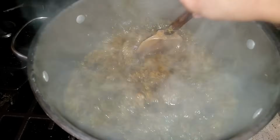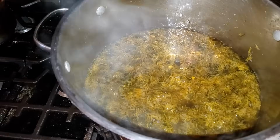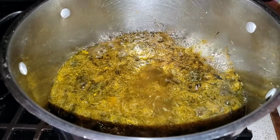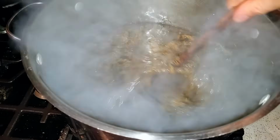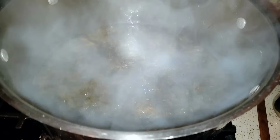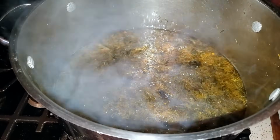So just doing some music making in the background there, and I'm going to bring this back up to a boil and then turn it down to a simmer and let it simmer for an hour. Back to a boil, and I'm turning it down to a low simmer. The recipe says boil it for an hour, but I turn it down because if I fully boiled it, it would all boil out. So I just kind of check it and keep it so it's still simmering, but it's not hard boil. And we'll come back in an hour.